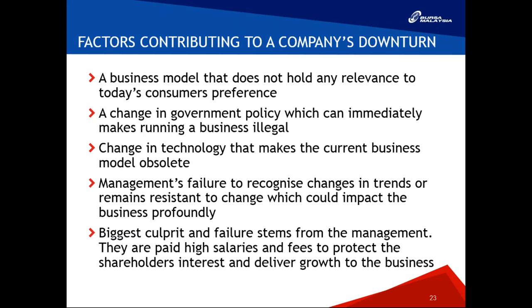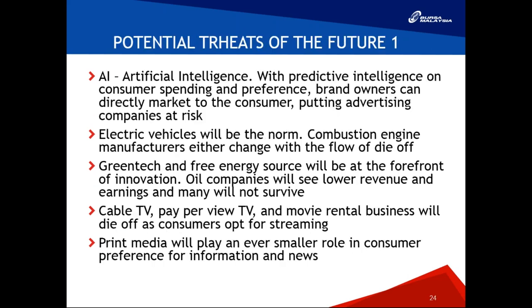Now, of course, when you look at all this, the biggest culprit and failure still stems from the management. They are paid high salaries and fees to protect the shareholders' interest and to deliver growth to the business. But unfortunately, a lot of them are not able to meet that kind of simple benchmark, because sometimes they have plans that look good on paper, but when it comes to implementation, it falls on the weak side. So let's look at the potential threats of the future.